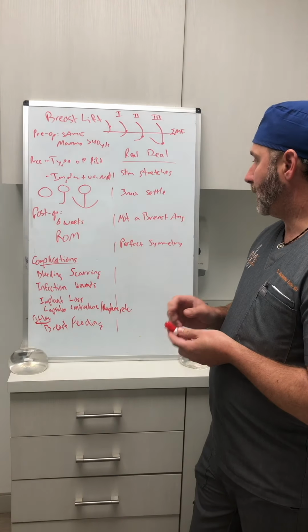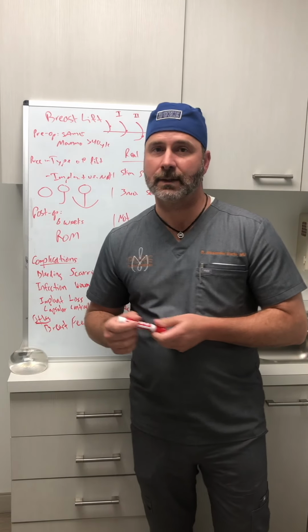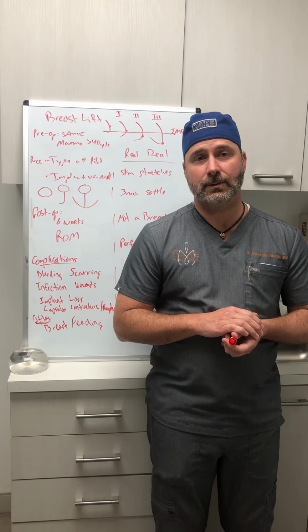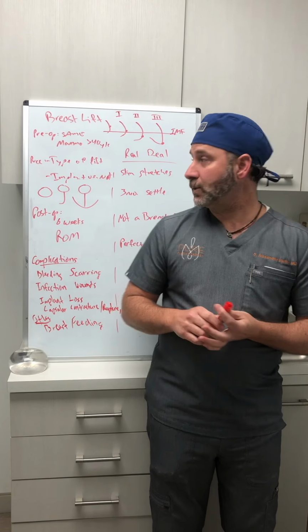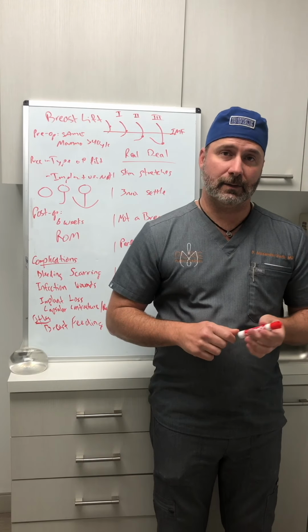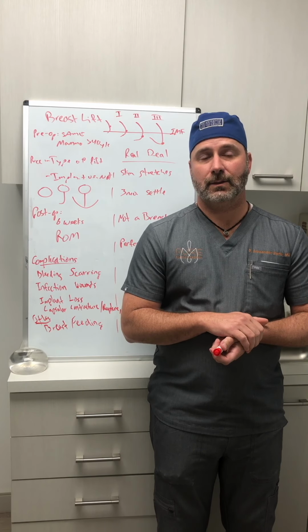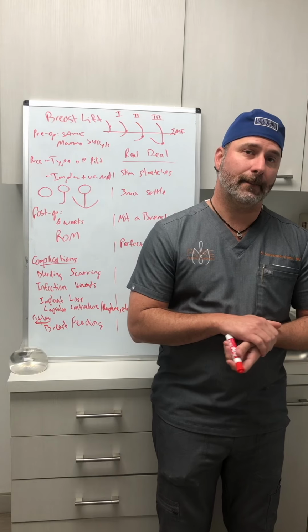Okay. Scarring. So we've talked about the scar patterns, those are different patterns. There are patients that are susceptible to hypertrophic or keloid scars. Especially when you're doing an anchor type incision, the scar burden is fairly high. So there is a potential for hypertrophic or keloid scars, so we have to really take care of the scar post surgery.